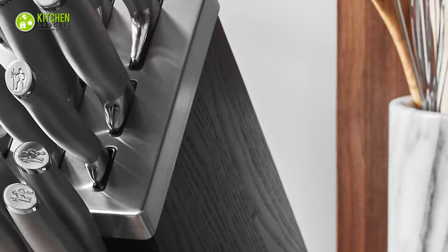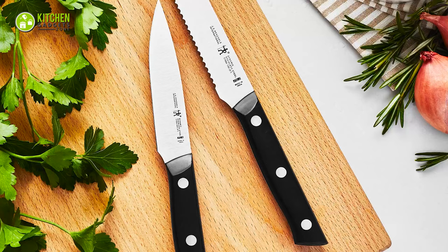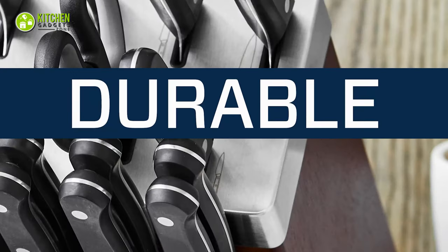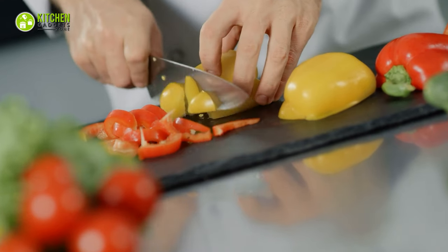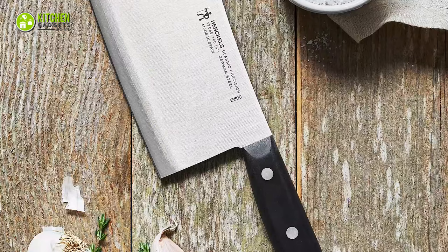And if you're concerned about the design, then don't worry. Its sleek and sharp design enhances its balance. Plus, the handle features a traditional triple rivet design, adding to its durability. So, cut tirelessly and explore more recipes with this long-lasting kitchen mate.